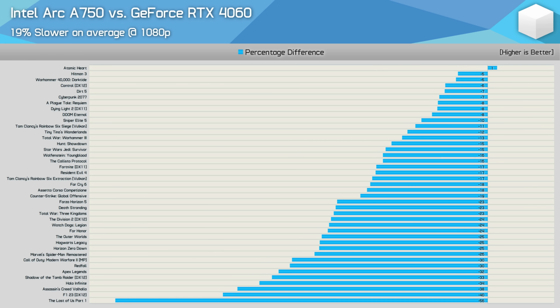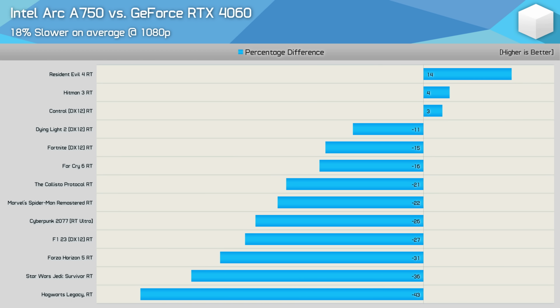Now, even if we remove the ray tracing results, the A750 is still just 19% slower than the RTX 4060, and I say just 19% because it is at least 27% cheaper, so taking that into account, I think the performance that we're seeing here is quite good. And then if we look at just the ray tracing results, we see the A750 is still 18% slower. So scaling relative to the RTX 4060 is much the same with or without ray tracing enabled.